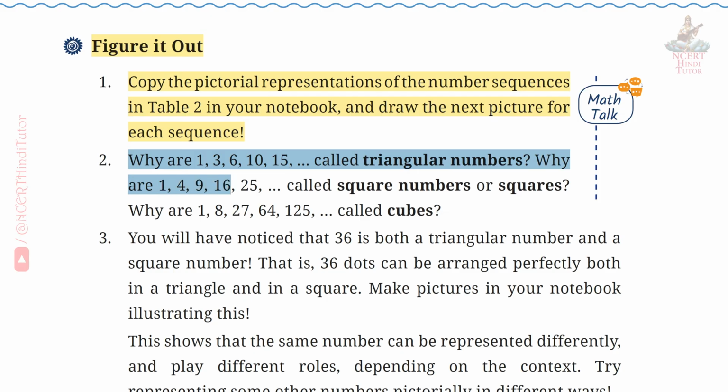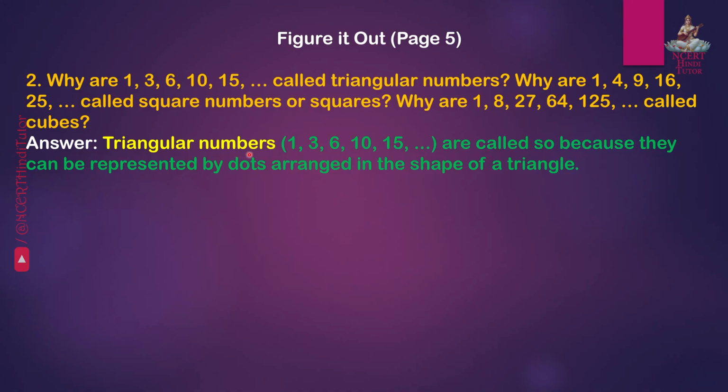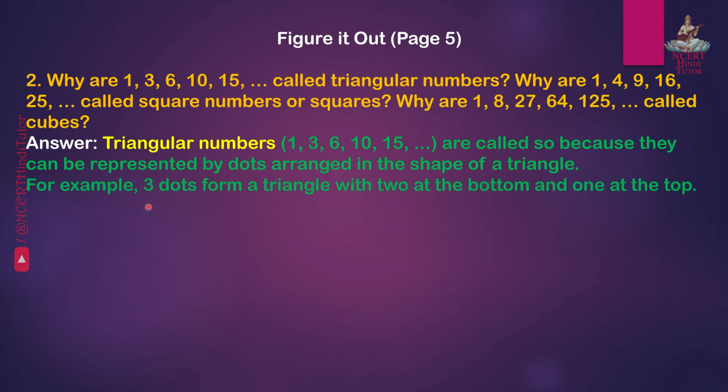Why are 1, 4, 9, 16, 25 called square numbers or squares? Why are 1, 8, 27, 64, 125 called cubes? Answer. Triangular numbers 1, 3, 6, 10, 15 are called so because they can be represented by dots arranged in the shape of a triangle. For example, 3 dots form a triangle with 2 at the bottom and 1 at the top.